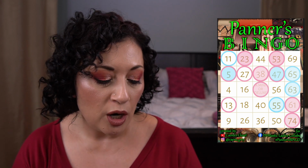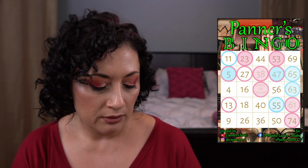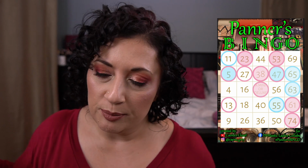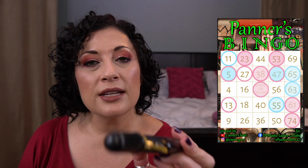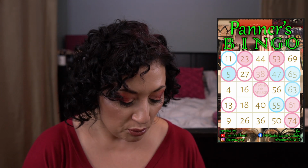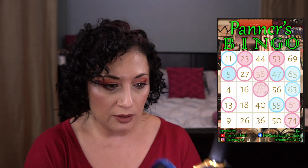Let me tell you what I'm bringing in for the prompt for B13, and that is a perfume, no samples. So I am bringing in Tom Ford Black Orchid. This is a 1 ounce, and I want to use half of this. My only concern is I don't know if I can see through the bottle. Let me see if I shine a flashlight through here, if I can see where I am. Oh yeah, I can see.